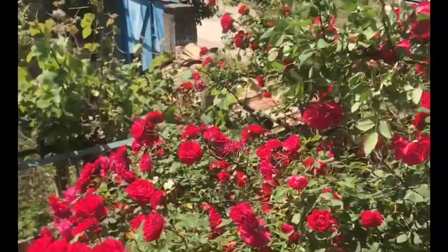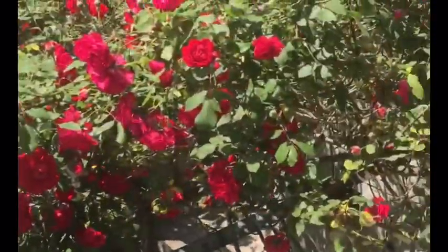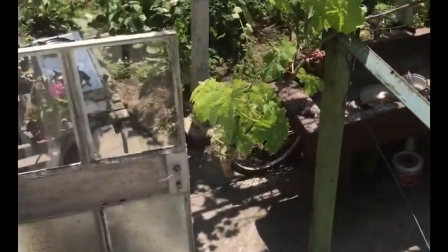Okay, so some of y'all who've been following along know that you might have seen the inside of the bottom of our house, which is where we've been spending most of our time. It's down inside that door over there. And this is the outdoor patio area, my climbing rose. I spend a lot of my time out in this space. I've taken to washing my dishes outside in that sink.